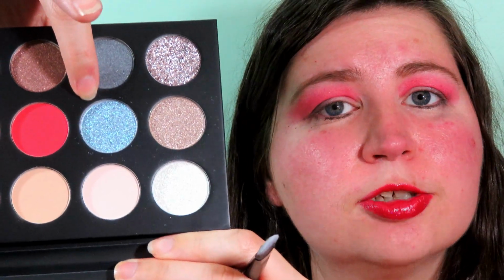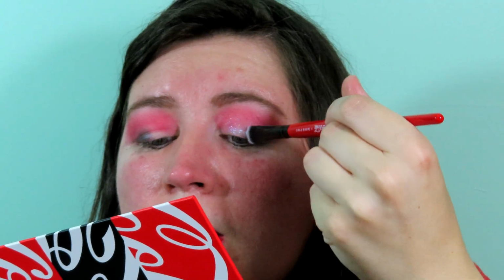Now I'm gonna just take this blue shade and work it onto my lid. Okay, so this blue shade is definitely not opaque. I mean, it's really pretty and sparkly, but I think it's meant to be more of a topper versus wearing it on your own. All right, really not bad for the blue.